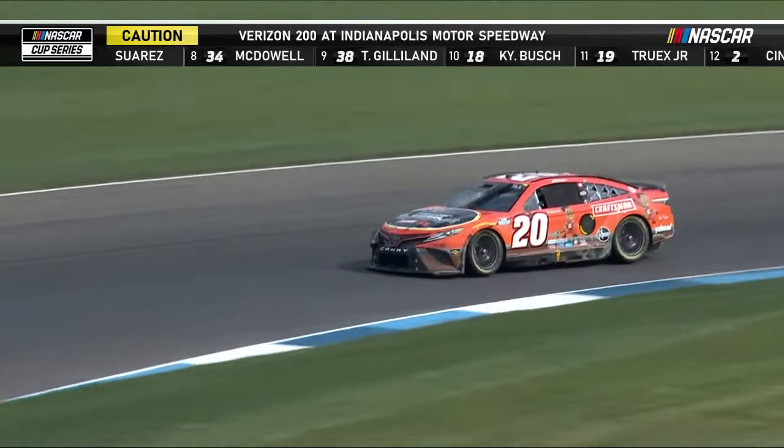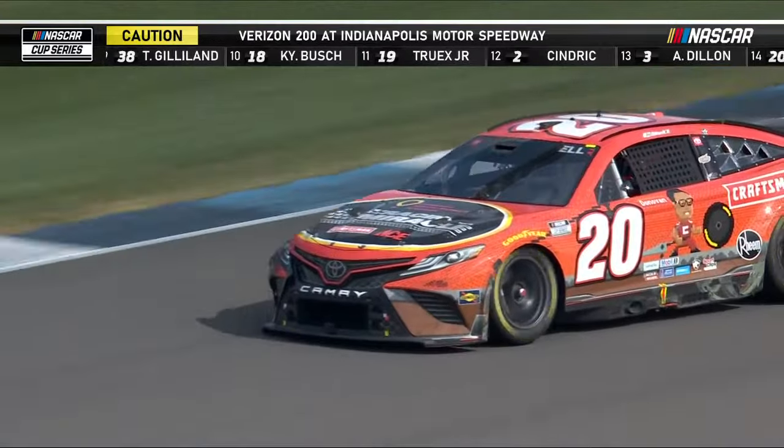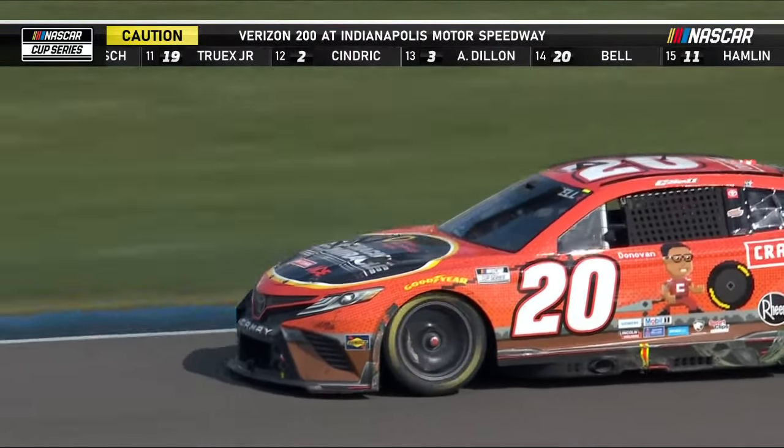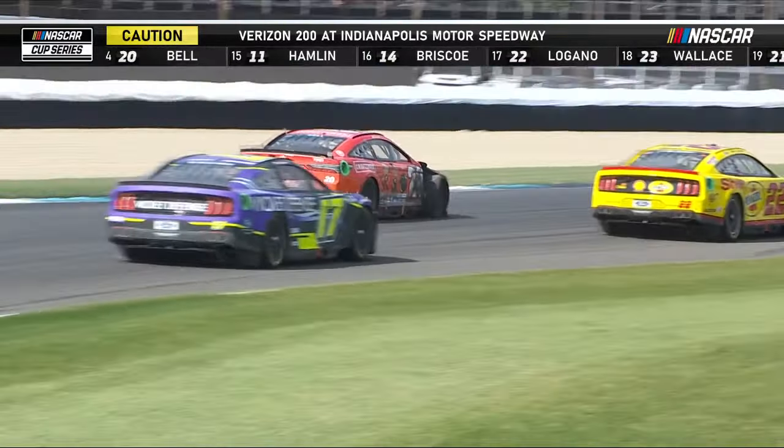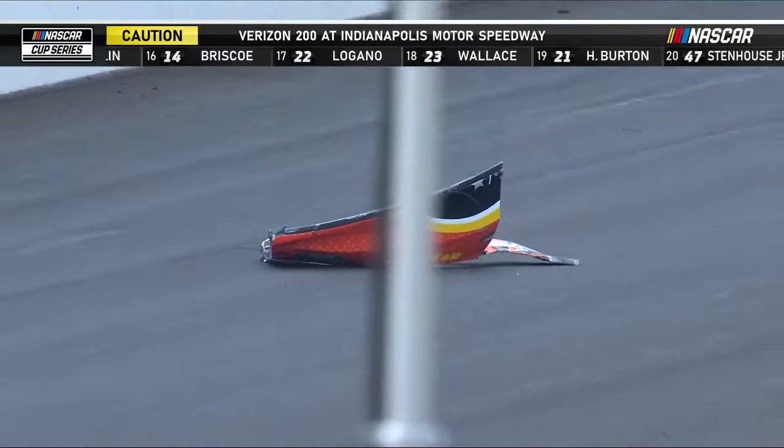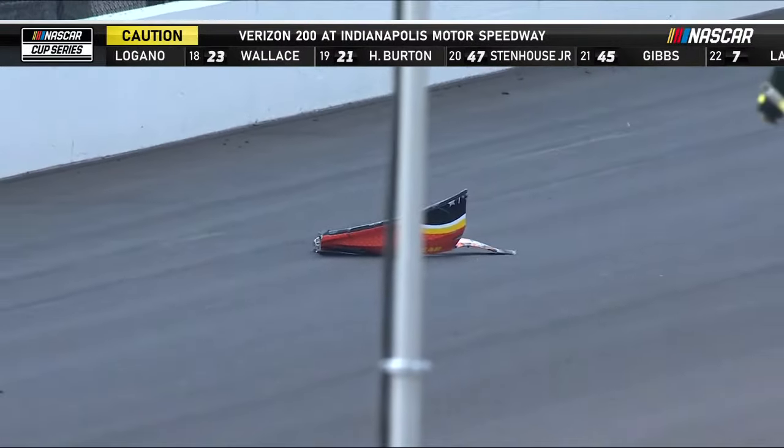Man, obviously the tire's flat on the front. Is it? Bring it straight to us. Fender's missing. Did he flat spot it and blow a tire? Did he have contact? Let's take a look and see what happened to the 20. There's the fender on the racetrack. That's an issue.